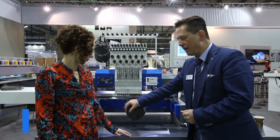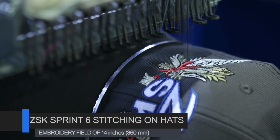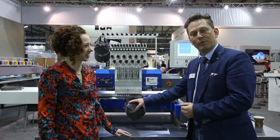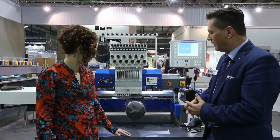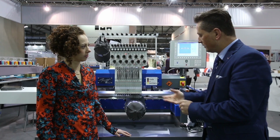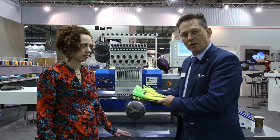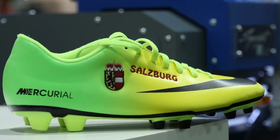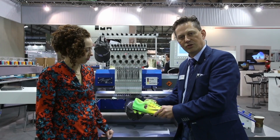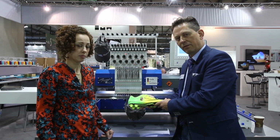The cap device here can go up to 270 degrees, and it means basically 360 millimeters, which is in inches, Andrea, please help me. 14 inches. 14 inches, right? So what is the benefit of that machine? Basically, as you have seen on the video, we are able to make not only caps on that machine, we are able also to do, for instance, soccer shoes. You see that? And a lot of Nike shops here are using our machines to put embroidery on a soccer shoe. So it goes easily through and makes it perfect, and the view is even very, very nice.